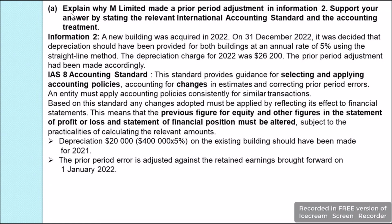In part A of the question, we are asked to explain why M Limited made a prior period adjustment in information 2. We have to support our answer by stating the relevant international accounting standard and the accounting treatment.